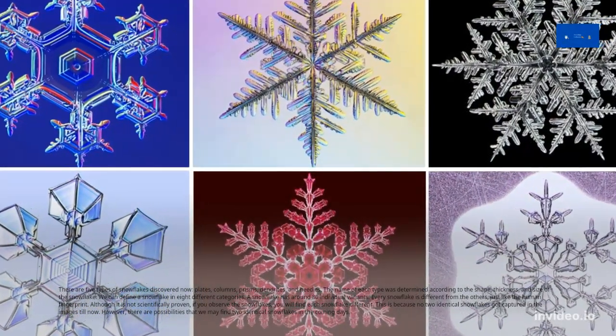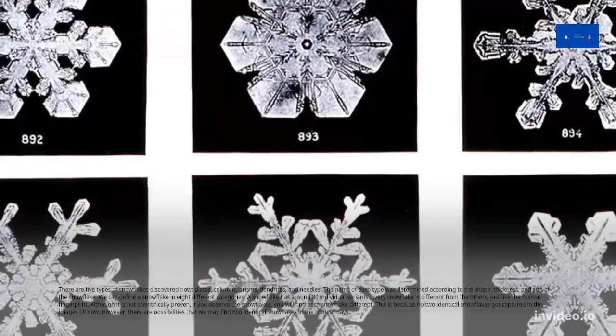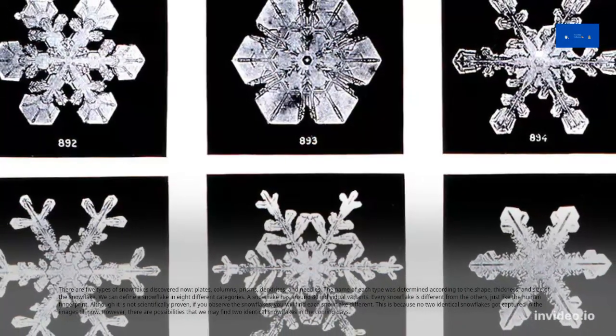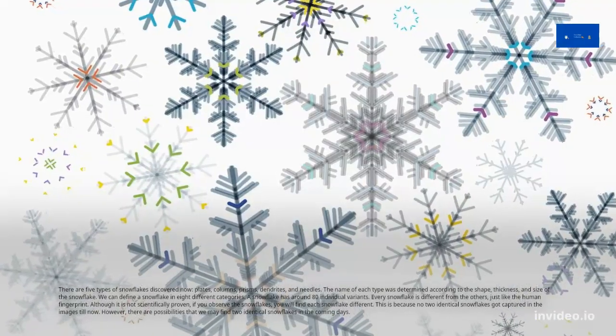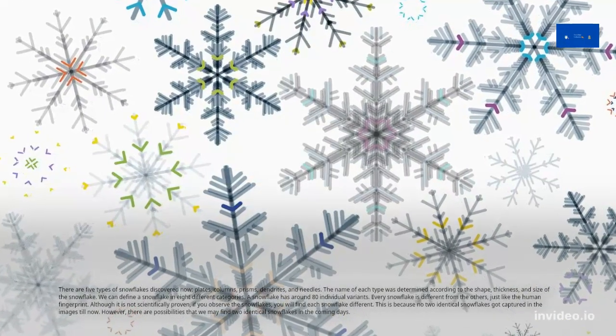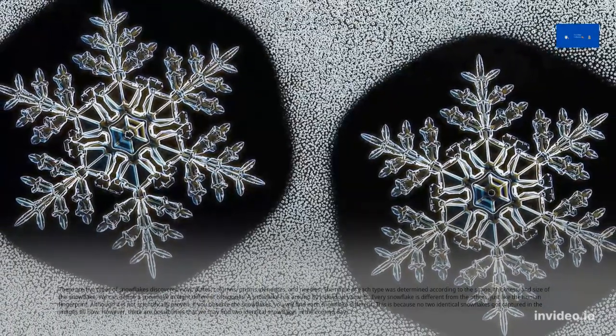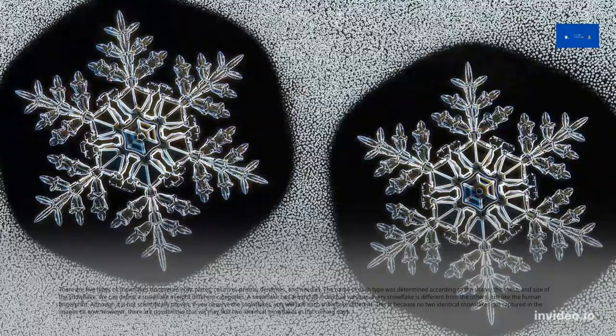There are 5 types of snowflakes discovered now: plates, columns, prisms, dendrites, and needles. The name of each type was determined according to the shape, thickness, and size of the snowflake. We can define a snowflake in 8 different categories. A snowflake has around 80 individual variants.